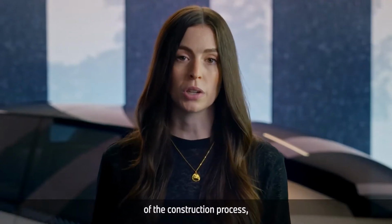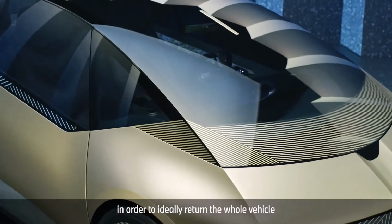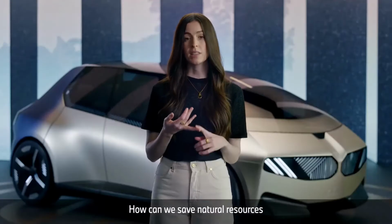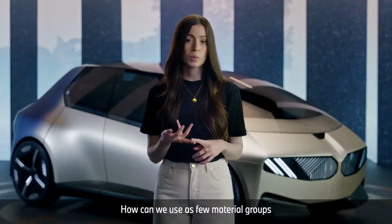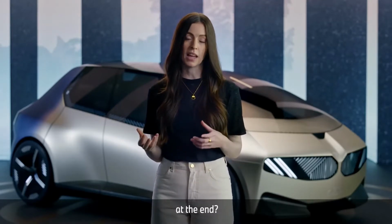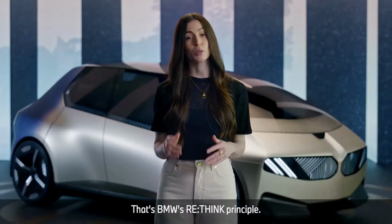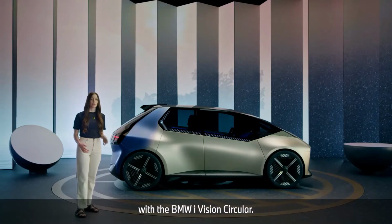From minute one of the construction process, the designers and engineers think of the end of the car's life cycle in order to ideally return the whole vehicle to the cycle. They ask themselves, how can we construct the car with as little material as possible? How can we save natural resources by using recycled materials? How can we use as few material groups as possible? And how can we put them together in a way that makes it easy to disassemble at the end? To achieve this, they use new materials and new technologies, and they develop completely new production processes. That's BMW's Rethink principle. For the first time, they've given these thoughts a shape with the BMW iVision Circular.